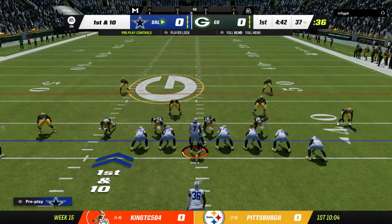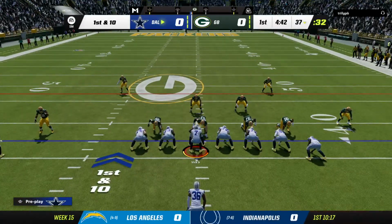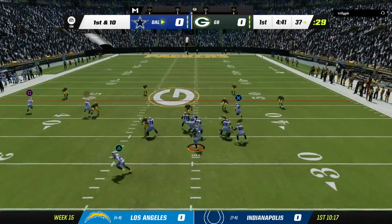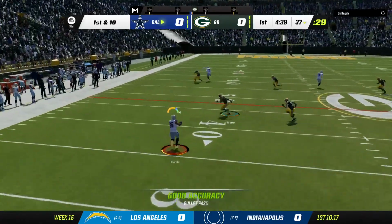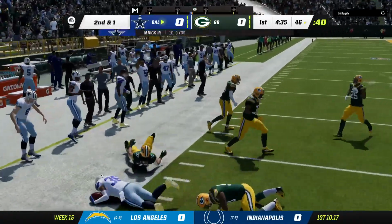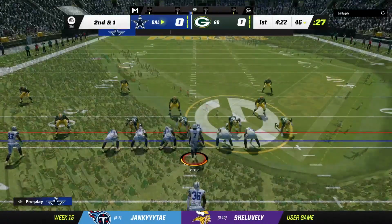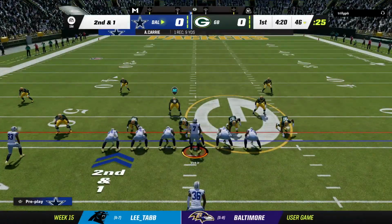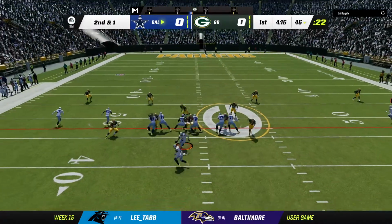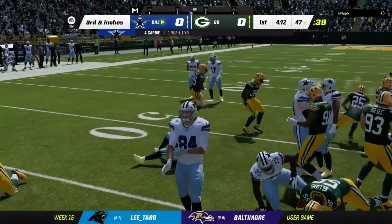Good starting position for the Cowboys here as they come up 1st and 10 at their own 37. They'll try and start this drive in the air. Finding his safety valve here. That's complete. Well, they'll use him a lot out of the backfield. He had 5 catches a week ago, and he makes another catch here for good yardage. And they'll get this just to the 47.